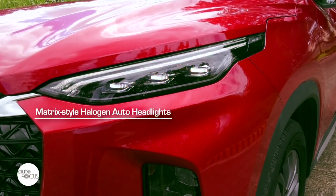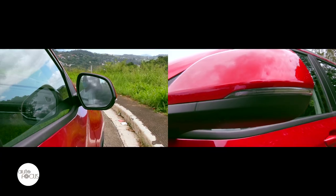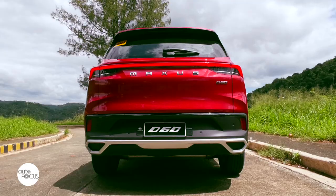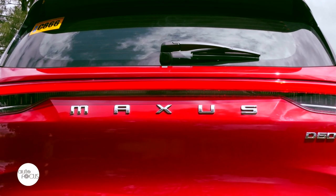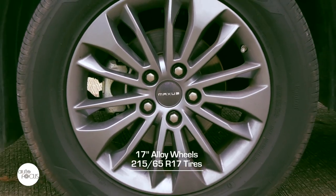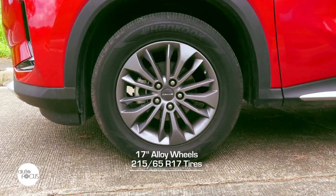Maxus outfitted the D60 Pro with halogen headlamps, power-adjusting side-view mirrors, roof rails, daylight running lights, rear fog lamp, rear window defogger, black radiator grille with silver highlight, as well as 17-inch alloy wheel and 215/65 R17 tires.